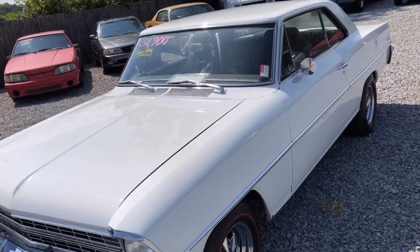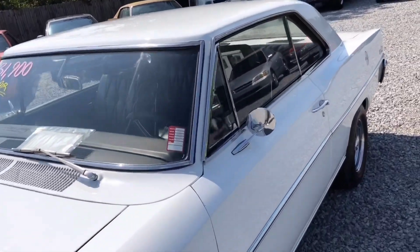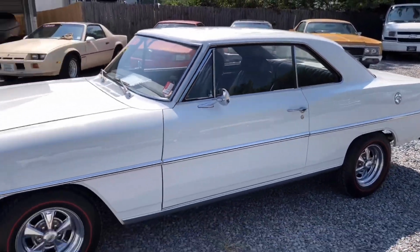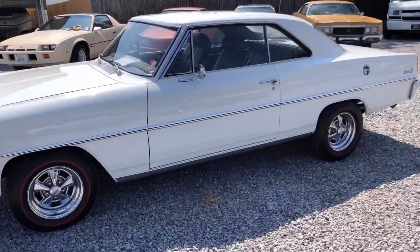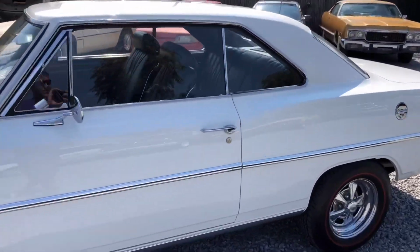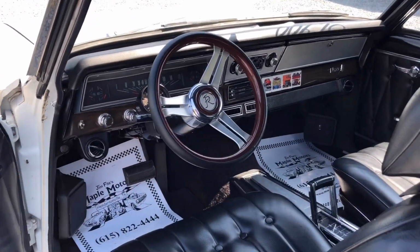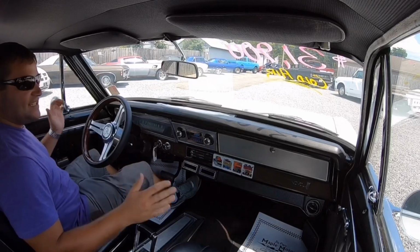What's going on, guys? I'm up here at Maple Motors in Hendersonville, Tennessee. I got a 1967 Nova. Super nice car. And we're about to go for a test drive. Let's go for a ride. Ready to take off in a 1967 Nova.